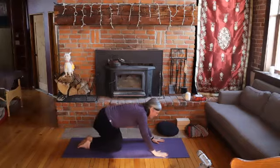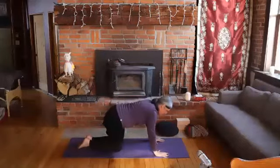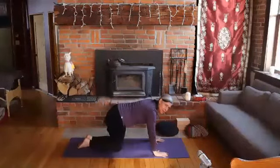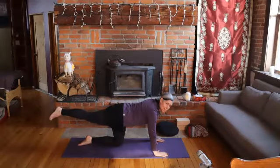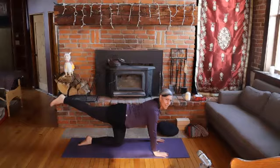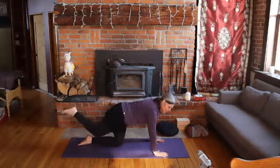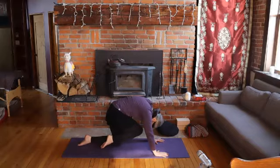Okay, coming back to all fours, we're going to keep working on this idea of working with the expansion and contraction with the breath, this time by taking one leg, reaching it up behind you, around parallel to the ground. It could be a little higher if that's comfortable for you. You'll soften and breathe in, feel expansion in the heart, and then exhale, squeezing in as you bring your knee toward your nose.